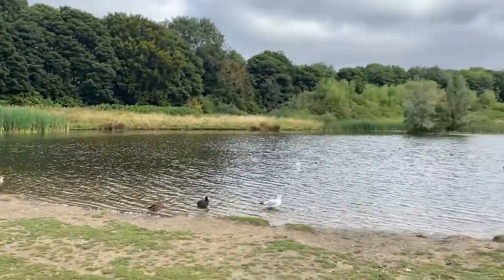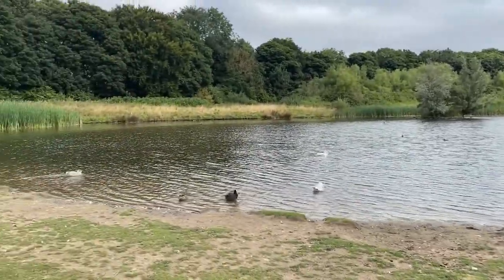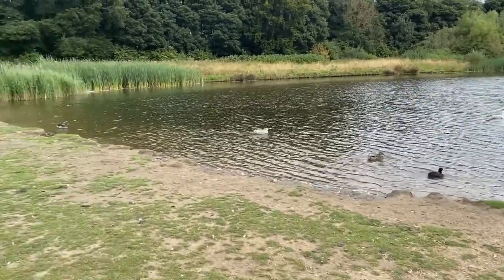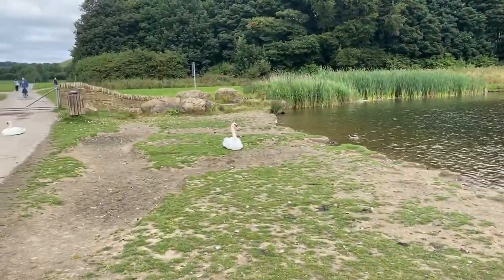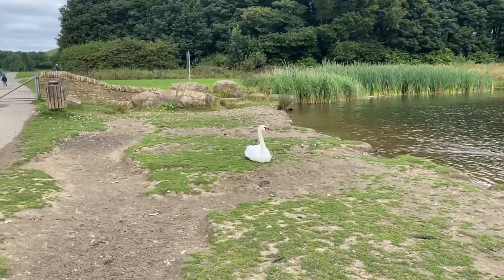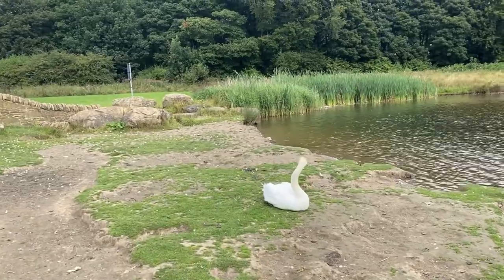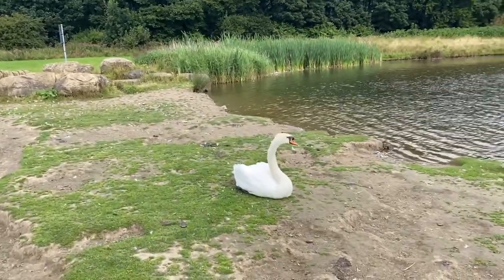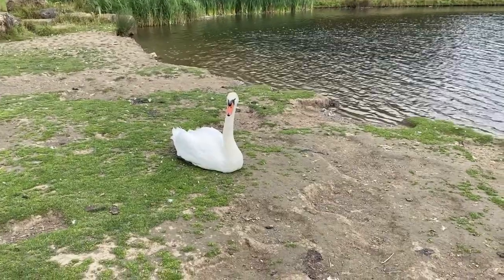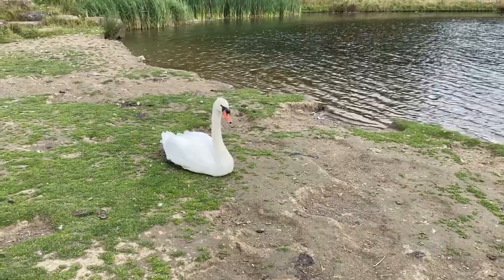A nice little pond with a couple of little islands in the middle this time. A coot, mallards, seagulls and swans. Hello, you. Hello. Smile for the camera. Yeah, smile for the camera. Hello, sweetheart. You having a bit of peace and quiet?